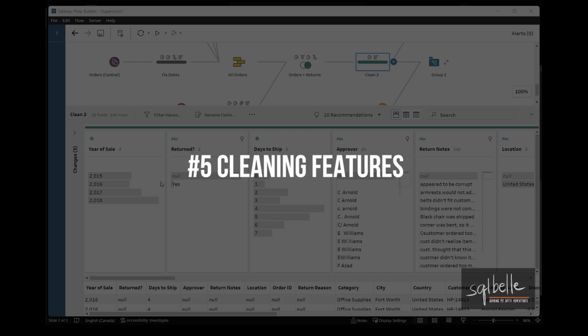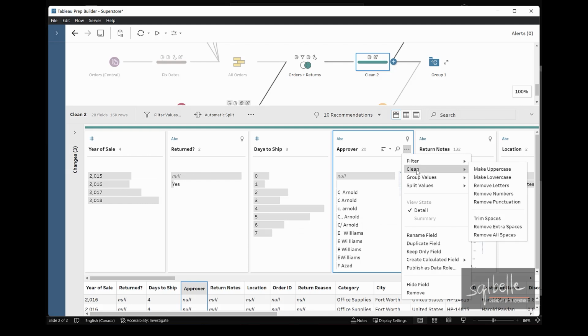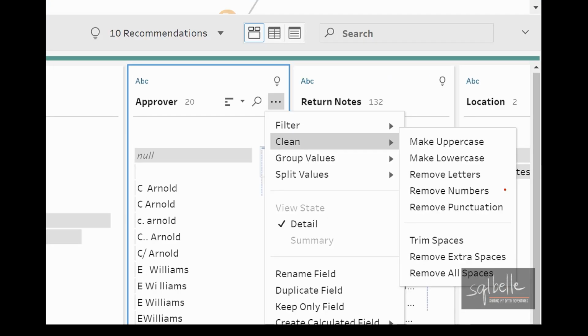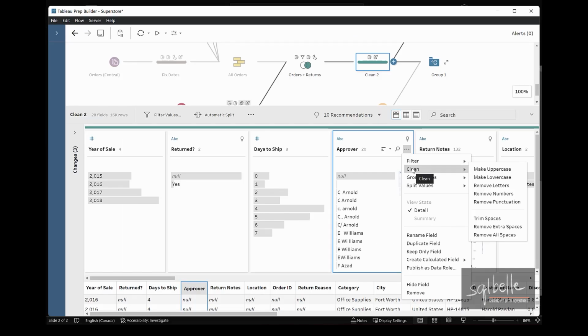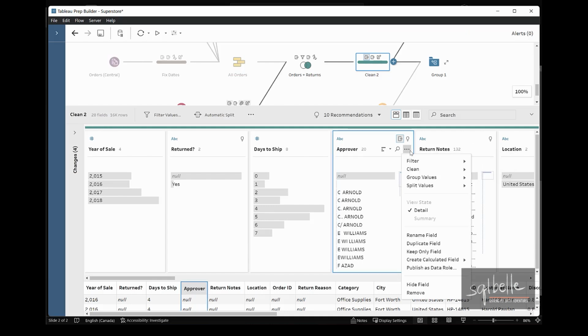For example, if we are cleaning some string values, if we click on the drop-down under Clean, we can see options that make it easy for us to change the string to all uppercase, maybe all lowercase, maybe ways for us to remove letters and numbers and punctuation, or even removing spaces. So let's give it a try. So on the drop down, Clean, and perhaps we are going to make everything uppercase, and maybe we want to remove any extra spaces. So under Clean, extra spaces.